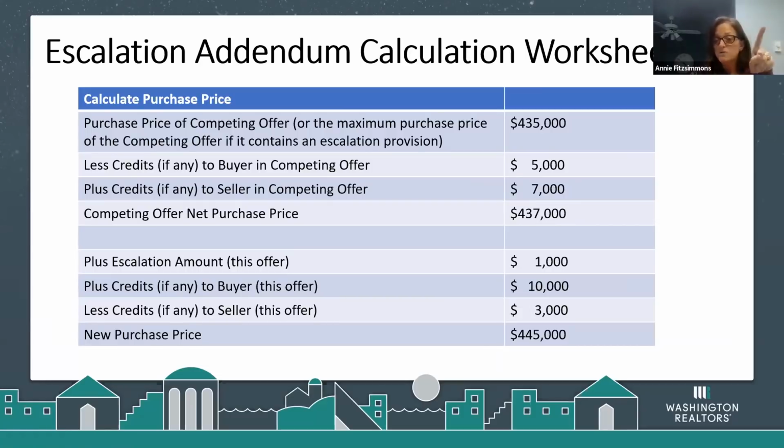To that amount, you add the buyer's escalator, which is $1,000, takes us to $438, plus credits to this buyer that the buyer is requesting. Buyers ask for $10,000 roof repairs, so that would take us to $448. Less credits, if any, to the seller in this offer. Our buyers offer to pay $3,000 of seller's closing costs, which takes us from $448 minus $3,000 down to a purchase price of $445. Congratulations to those of you who arrived at that number.